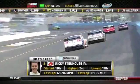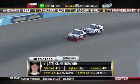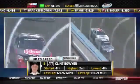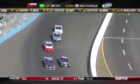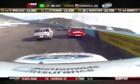He closes in on Almirola. Behind them, the 33 of Clint Bowyer. He says at the beginning of the run, it takes a while for the tires to come in, and right now, the front end is just not working well enough for him. Looks like we have a lead change up there, guys, and Almirola will hold off the 6th car for right now, but Ricky Stenhouse is coming. Mike Kelly told me also that 6th car, they came here to go fast and win the race, not to simply hold their position, Marty.